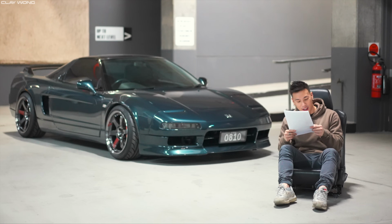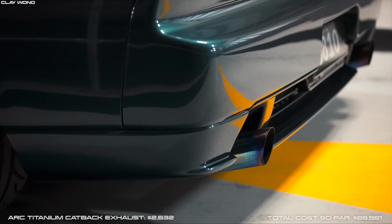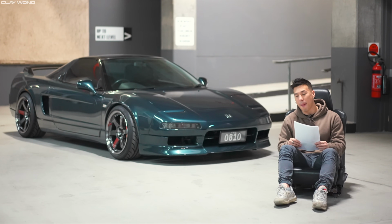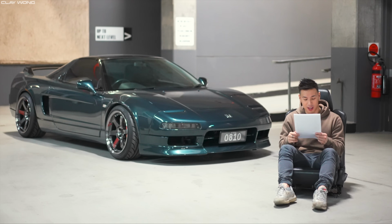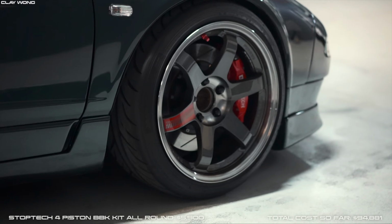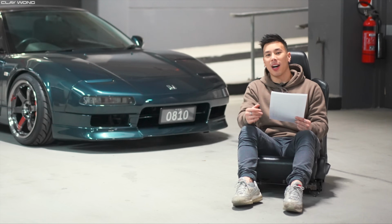I did go down the route of ordering a very, very rare part. It was an ARC titanium catback muffler exhaust, and that was $2,632. A lot of money for that titanium catback exhaust, but guys, it sounds the absolute dream when you're on this car. In accordance to that, guys, I also did get a set of StopTech 4-piston BBK kit all round, and that StopTech kit was insanely expensive, but I thought, let's just improve this car in every single way.